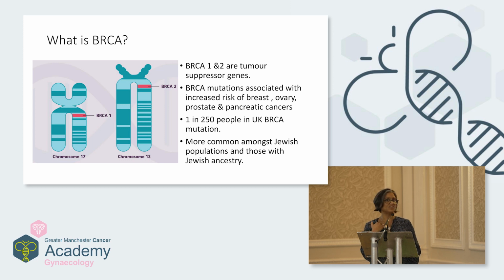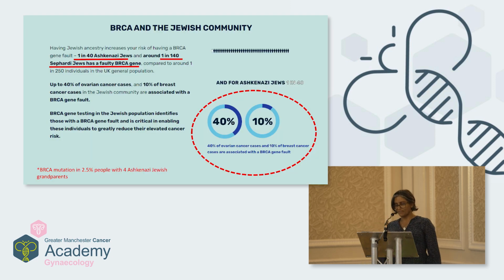Around 1 in 250 people in the population carry this mutation, but what is well recognised is that it is much more common amongst Jewish populations, particularly with multiple Jewish ancestry, so multiple grandparents with Jewish origin. So with specific reference to the Jewish population, 1 in 40 Ashkenazi Jews will carry a BRCA mutation. And Ashkenazi Jews are Jews of Eastern European origin. And this statistic particularly refers to Ashkenazi Jews with 4 Ashkenazi grandparents. So the whole history is of that group of Jewish ancestry.